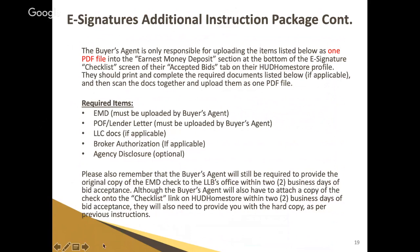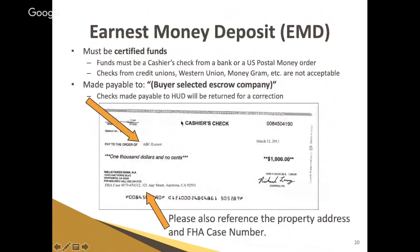as per previous instructions. I'm sorry, my voice is getting a little hoarse here. I'm going to try my best to finish this.